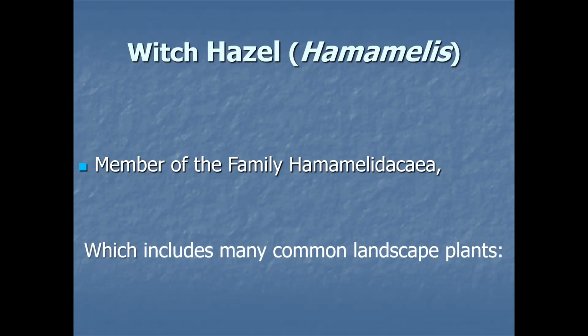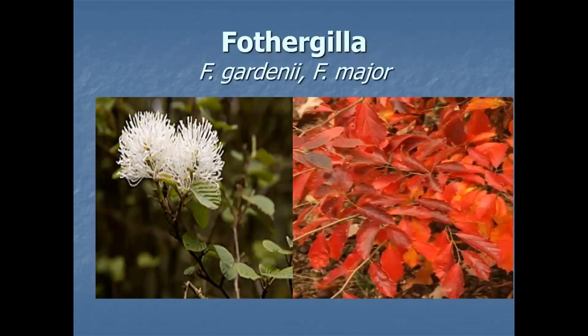One of those is fothergilla. Two different species typically represent those very attractive ornamental shrubs, and we value them for their spring flowers, little spike-shaped flowers, and then, of course, autumn foliage can be really, really nice on fothergilla.